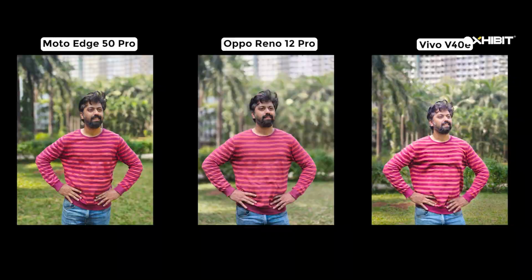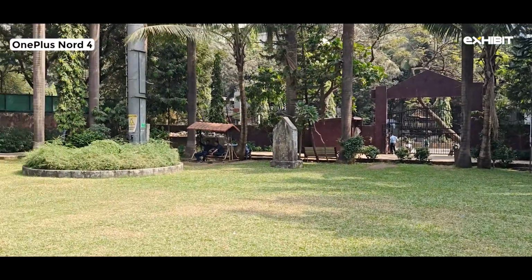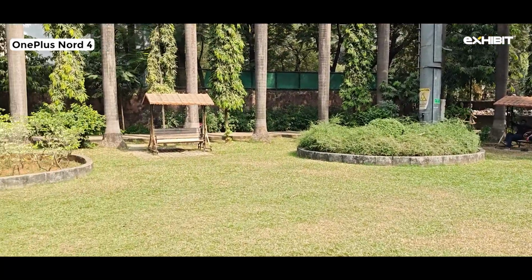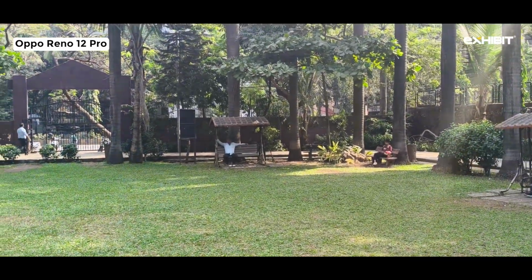over the others. When it came to 4K video performance, I found the Nord 4, the Reno 12 Pro and the Motorola Edge 50 Pro to offer similar performance. All three phones are good with their dynamic range and offer decent stabilization.